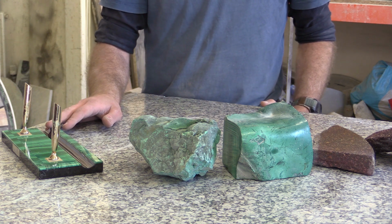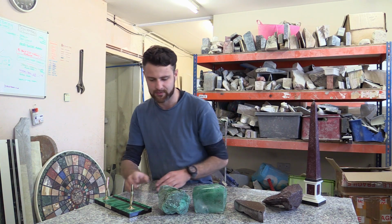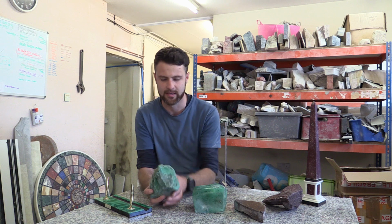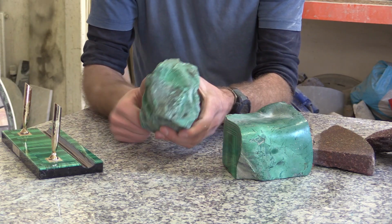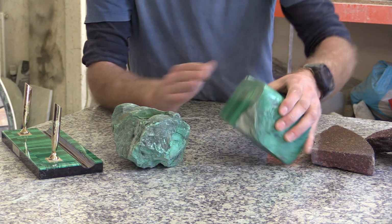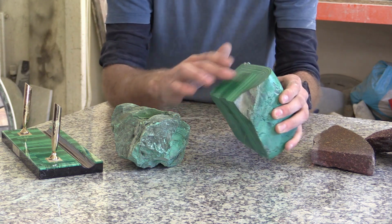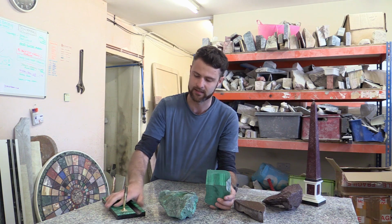It's a malachite veneer on an Ashburton black marble, and the malachite is veneered out of blocks that look like this, and this is how it comes out of the ground. So it's all lumpy, and this is how it's quarried. It doesn't look like very much, but when you cut it and you create a face, you get this lovely striped veining, which you can then slice up really thinly to make veneer like this.